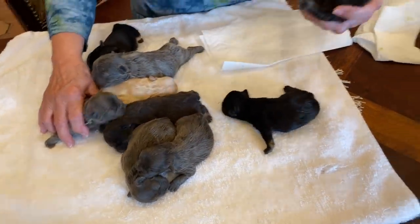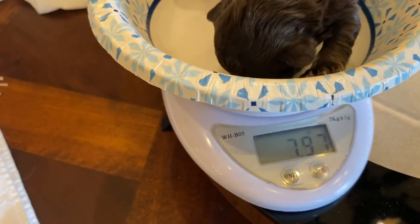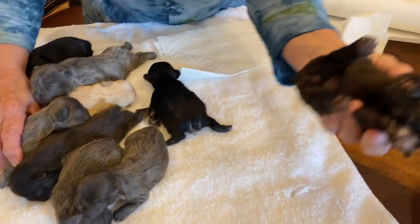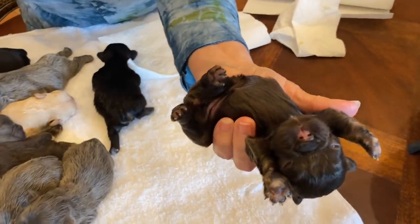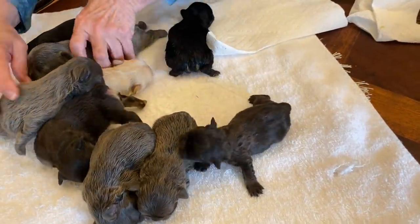So this is probably the smallest girl right now. So there we go. We're at 8 ounces. Look at that. Good deal. So we're out of the danger zone, hopefully. Look how cute, she's such a cute little thing. So, hand me one of the big ones now. I'll get a comparison here.